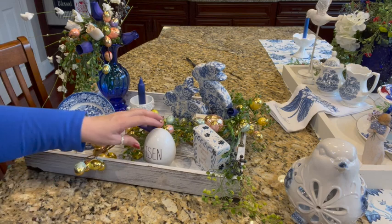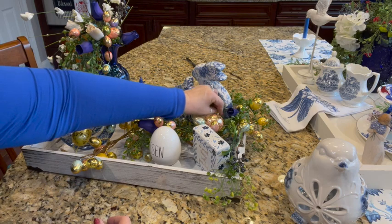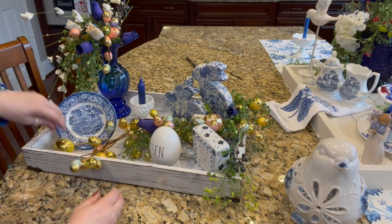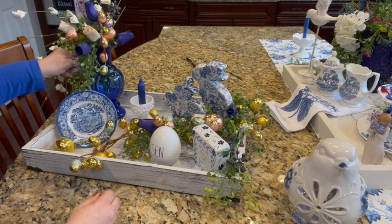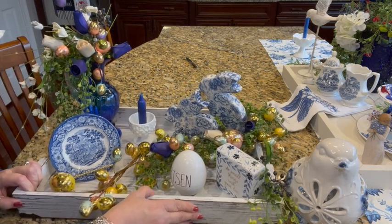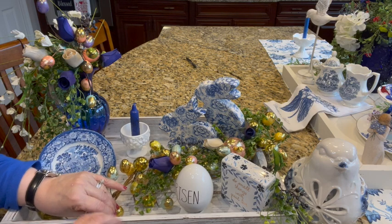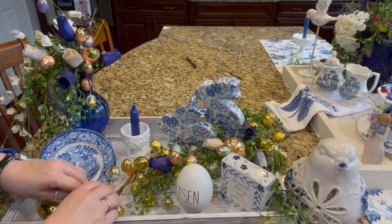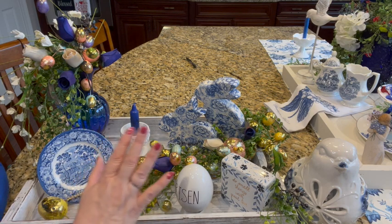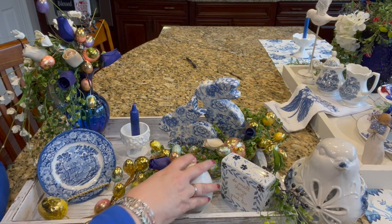There we go. I love it. There we go. So pretty, huh? I think that's super pretty. And you know, it doesn't have to be over the top. In your face, Easter! But just adding the bunnies, adding the eggs, subtly, I think it looks beautiful. And the risen, of course.